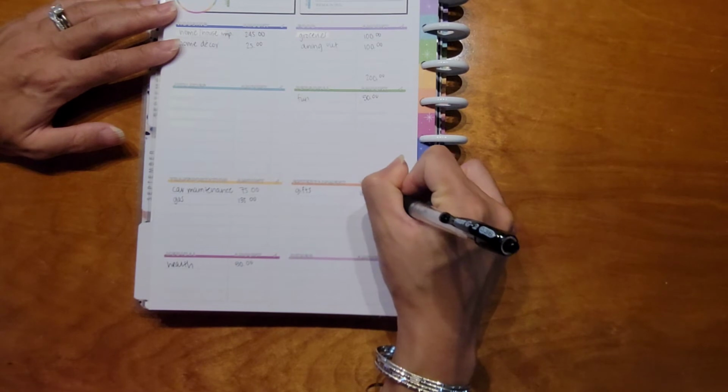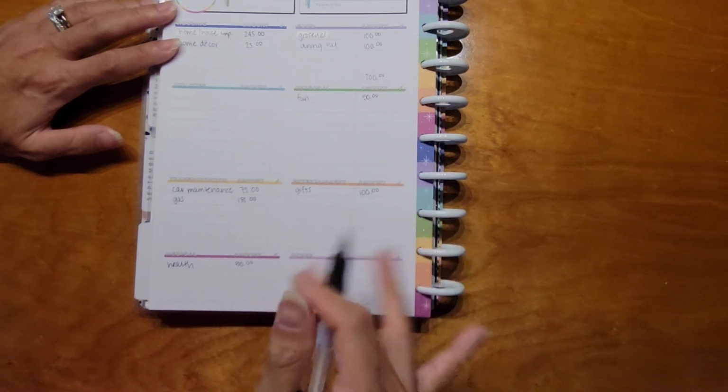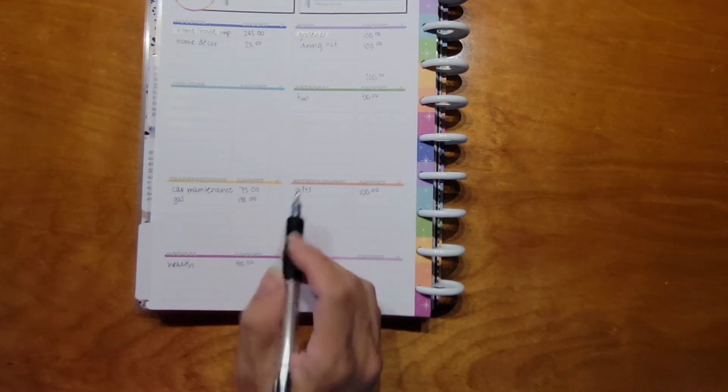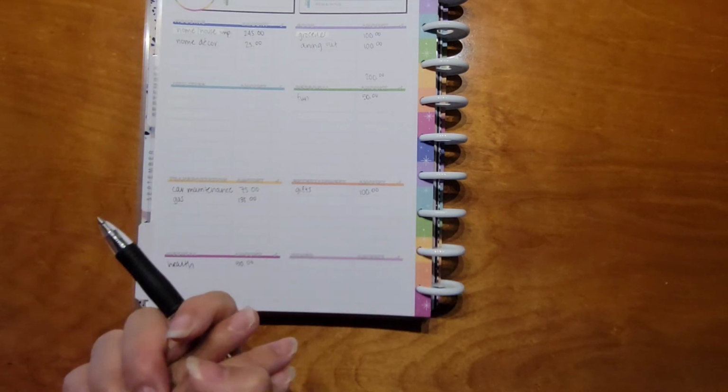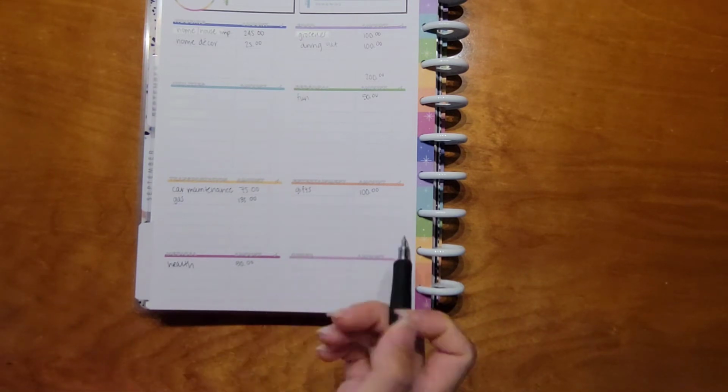Every month I put in $100, and right now we're at $657 approximately for gifts, which is a good chunk of money, especially for Christmas, which is coming up pretty soon. And of course I'm still adding money to this every month.